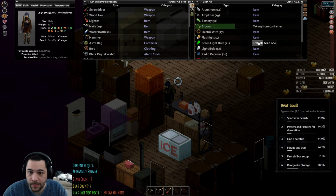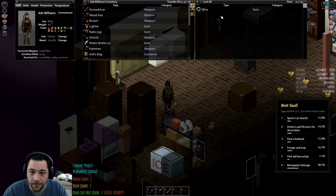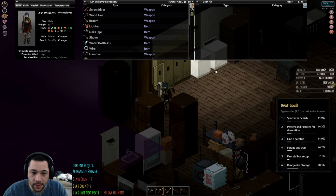Okay. I transferred all, but there's some stuff I should grab. The broom and the shovel. And the wire. Things are looking nicer. Things are definitely looking nicer.